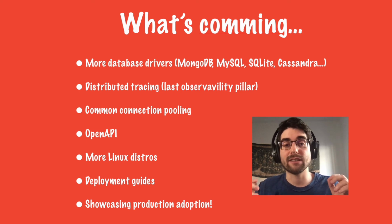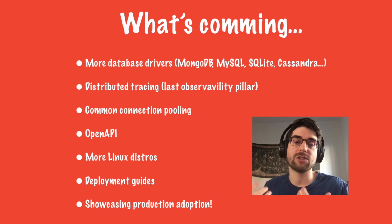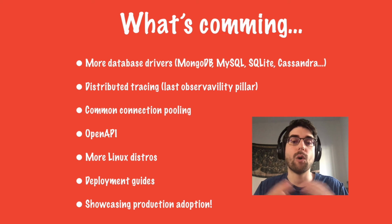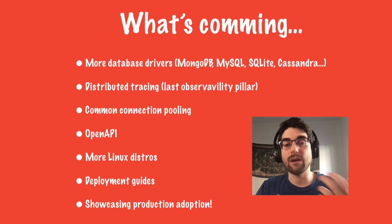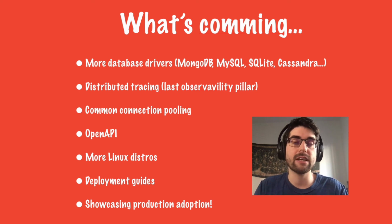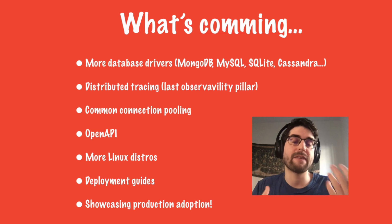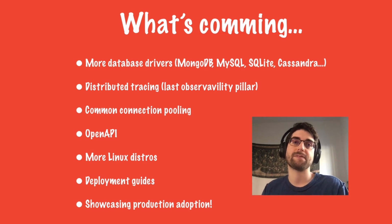Then, more Linux distros. Every time we say that Swift works on Linux, yes, it works on Linux, but officially only Ubuntu is supported. So it's really nice that they are thinking of opening this up more and taking a look at which distros are worth supporting, probably building Docker images for them and having them on the CI to make sure that everything works, all that kind of stuff.